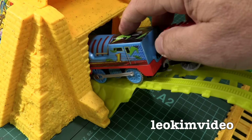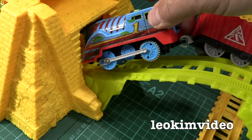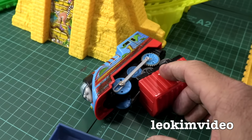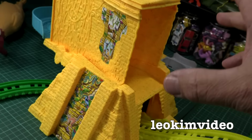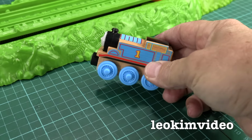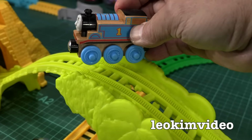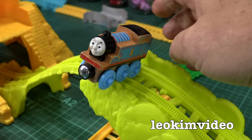I'm actually giving this a thumbs up. I know you're going to say, but Leo, it hasn't got too many standard track parts. But as a novelty Trackmaster set, the Temple of Doom's doing it for me. I'm having all sorts of evil thoughts. If you've got your little Thomas toy that you're struggling to love, well, you can put it here, and we can give it a smackdown.